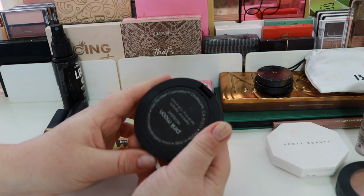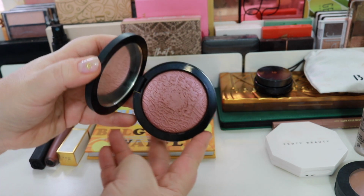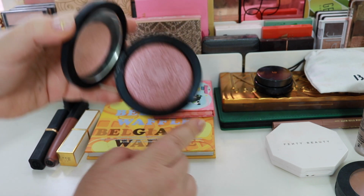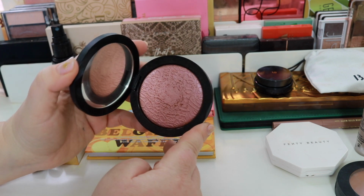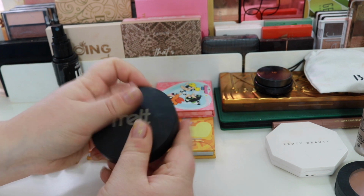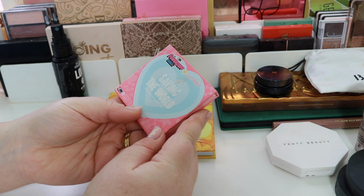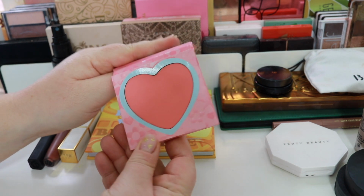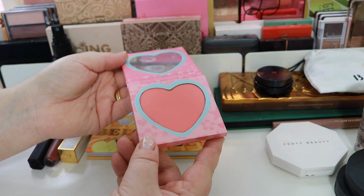And then the Melt Highlight in Pink Moon Digital Dust Highlight. I didn't wear this. I just was using this one more. That's the only reason. I just forgot. I think maybe I used it once, but I just forgot. And I've got a new highlighter I want to put in, so I'm going to put this back. And then I have my Colourpop Saving the World blush from the Powerpuff Girls collection. Isn't this the most beautiful color blush? So that was really nice too.